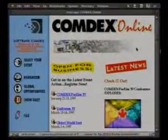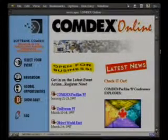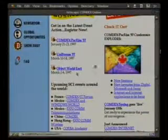Thanks, Stuart. If you want to find out about Comdex online, the first and best place you should go is the Comdex online website. Now, here you can gain access to all materials relating to Comdex, including information about upcoming shows around the globe. Here we have Comdex Pacific Rim, Uniforum, Object World East, etc.